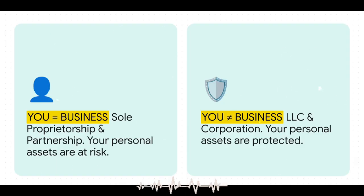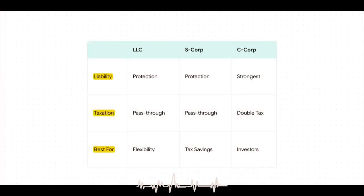And this slide really breaks it down perfectly. On one side, you have things like a sole proprietorship or a partnership. In those cases, you are the business. There's no separation. But on the other side, with LLCs and corporations, you're creating a totally separate legal entity. Think of it like a legal shield between your business life and your personal life. That shield is what keeps your personal assets safe. So let's compare the 3 most popular options that give you that protection.